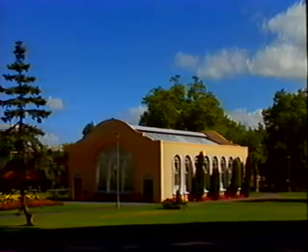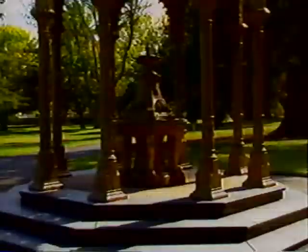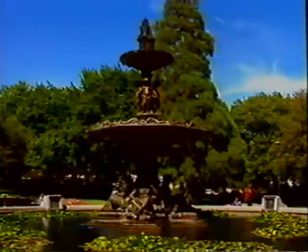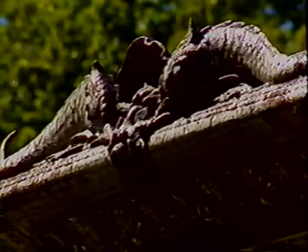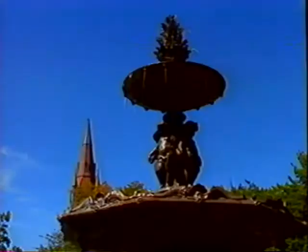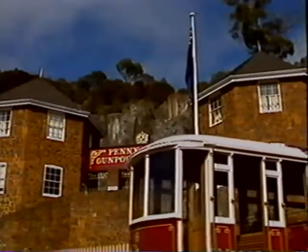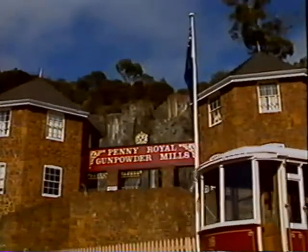Launceston is famous for its beautiful public gardens, which in themselves have a rich history too. This magnificent fountain is believed to be here by accident. It was meant for Launceston in England, but was addressed to Tasmania by mistake. A popular attraction is the Penny Royal Corn Mill and Gunpowder Mill.